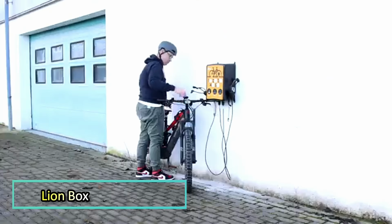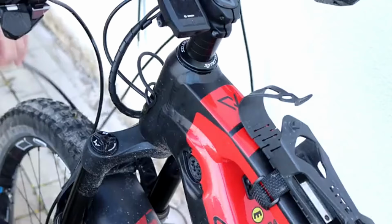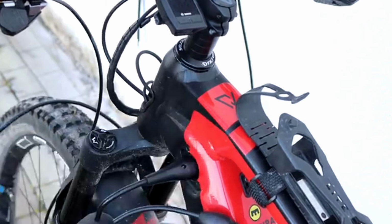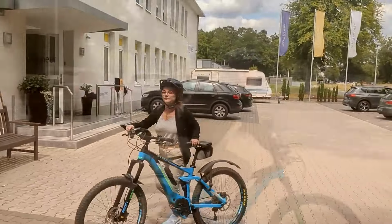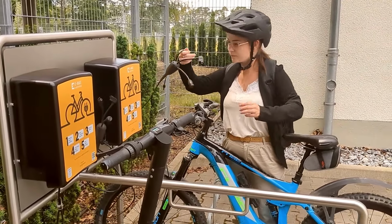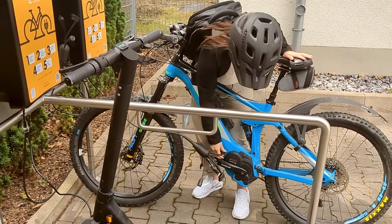Lionbox. Lionbox ends the hassle of searching for e-bike charging stations. Compatible with 95% of e-bike batteries, it's one of the most energy-efficient charging solutions available, delivering a strong 4-amp current for fast, reliable charging. Perfect for hotels, cafes, offices, and malls, Lionbox makes it easy to set up convenient, high-performance charging infrastructure. Pricing starts at $958.